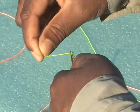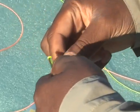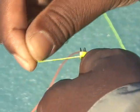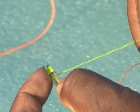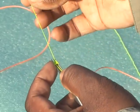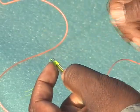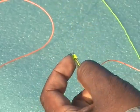Then I'm going to start wrapping back up the Fly Fast tool towards my thumb, keeping those wraps nice and tight next to each other. I'm going to make about 6 wraps going back up, and then I'm going to use my index finger along the side of the tool just to hold that in place. I'm going to take my tag end and push it back down through the hole and pull it out snug while still holding everything else together. I've got my thumb holding down the back end. I've got my forefinger holding down the front. My tag end's out the front. You can see all the wraps are nice and tight.